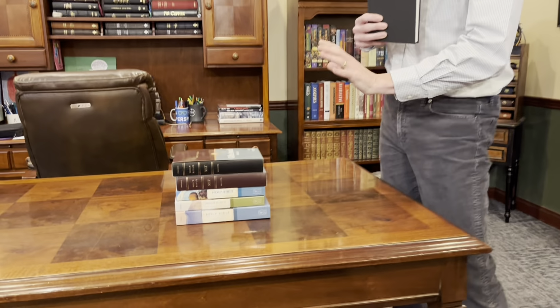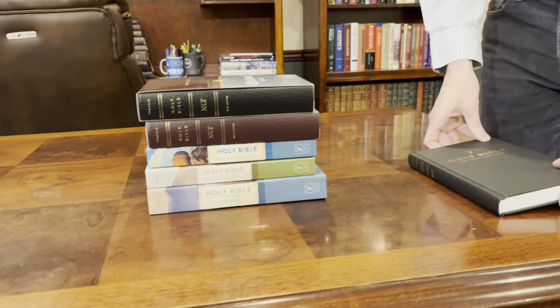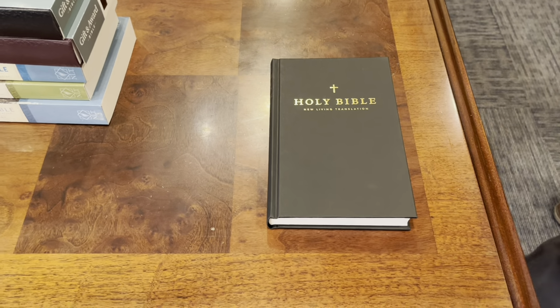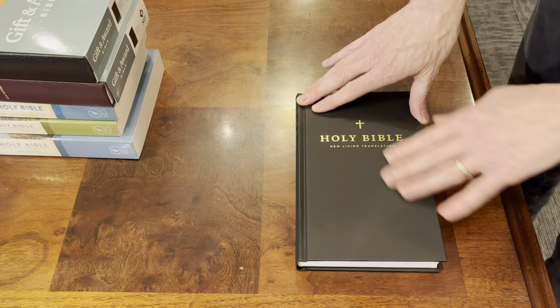Today we're going to talk about one of the most amazing Bibles you can buy for under $10. If you get this thing at the right place, you can get it for under $8. But that is the NLT Church Bible. And I'm actually going to show you several economy Bibles that you can get for well under $10 from Tyndale in the NLT. But the reason I love this one is it has this really nice cloth overboard cover.